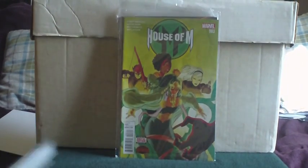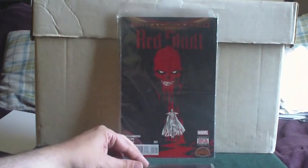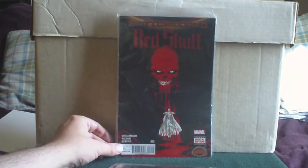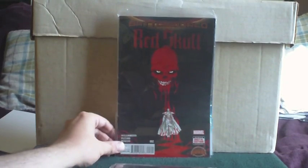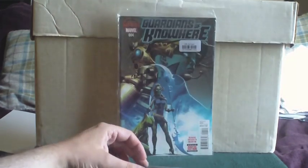Back to those Marvel Secret Wars tie-ins. We've got House of M, issue number 3. Found my first Red Skull. Some of these Secret Wars aren't very easy to find for some reason. I thought there'd be loads of them, to be honest. But Red Skull issue 2. Looking forward to seeing how he fitted into the whole Secret Wars battle world.